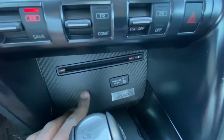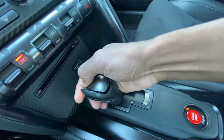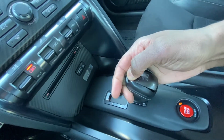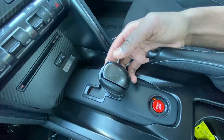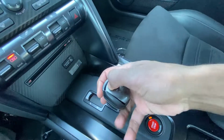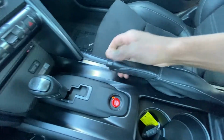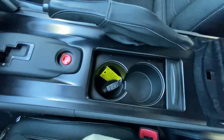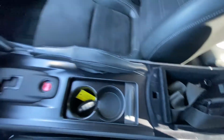But there's that CD drive there. And for our shifter, we just hit this button all the way down, reverse, and then we have our neutral, drive, and then we can slap over there to manually shift, and we can use those paddle shifters there. There's our e-brake. Cup holders here, we can go ahead and stow those. A little center console cubby tray there.